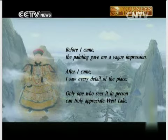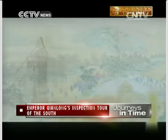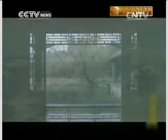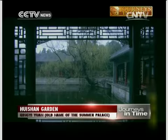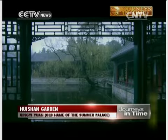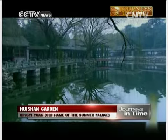For Emperor Qianlong, seeing the lake with his own eyes had a far more profound effect than just looking at the painting. The experience would also have a profound effect on the development of his capital, Beijing.